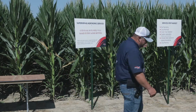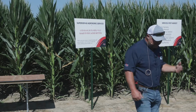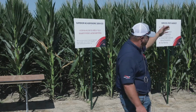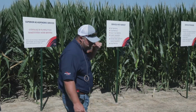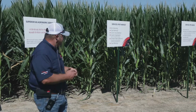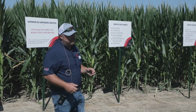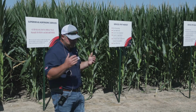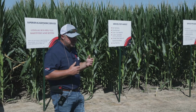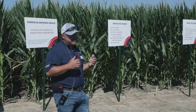I'm going to break this out into 3 different seasons: the post-harvest, so right after the combines hit the field, then the pre-season, and then the in-season timing of services that we provide. As soon as the combine leaves the field, we're thinking about soil sampling. Soil sampling is typically on a 3-year rotation, depending on each operation. Some guys do that a little differently. But we've got to have the base fertility.